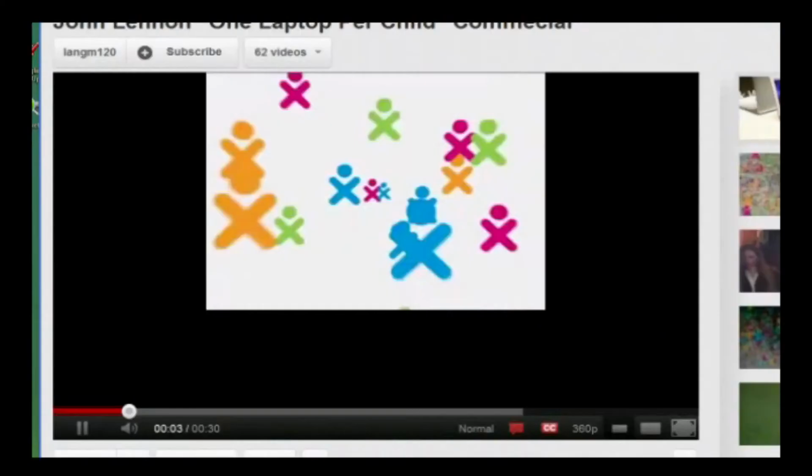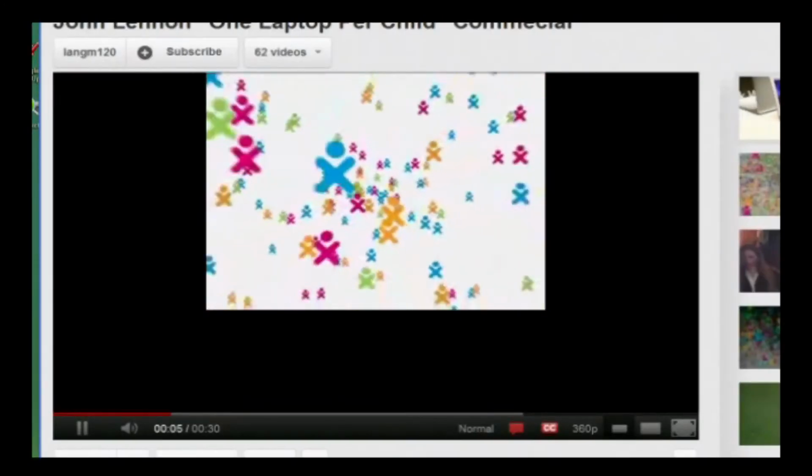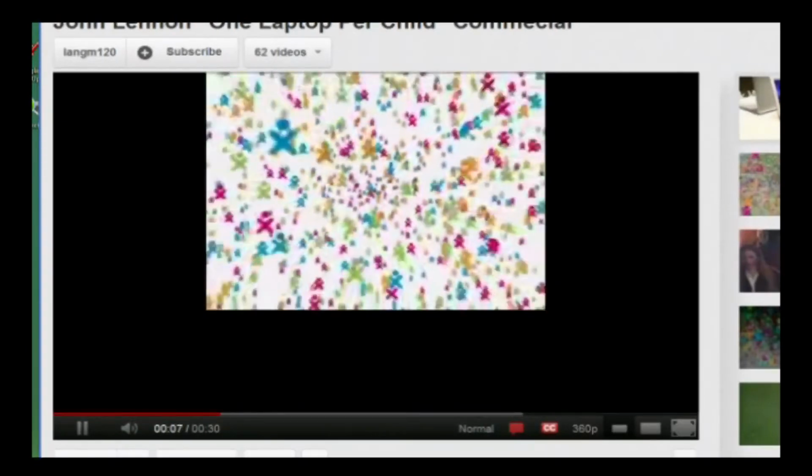See if you can pull it up on YouTube. Hook us up with a link, Hobo. OLPC commercial. Yeah, I'll be darned. John Lennon, one laptop per child commercial. Nice. It'll be in the chat room now. I'll have to insert it into the video in post because I can't get audio, but we'll quietly look at it and pretend like we're actually hearing it right now, because in post we will.